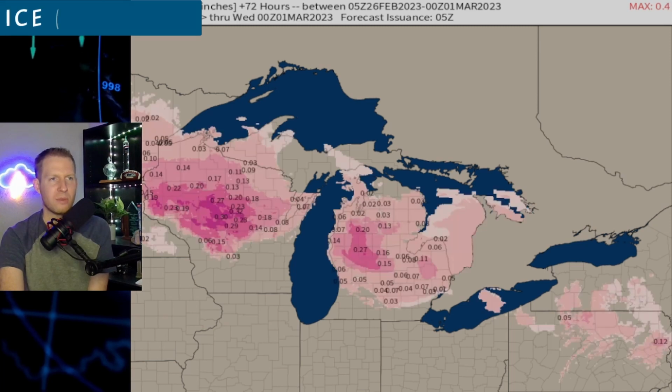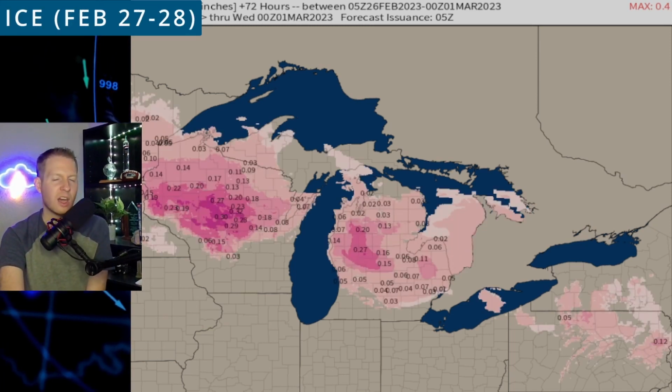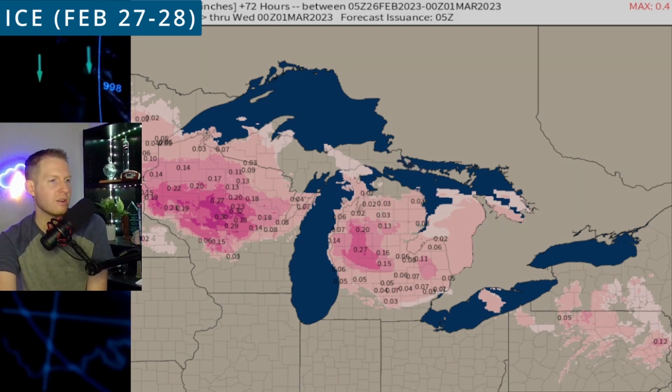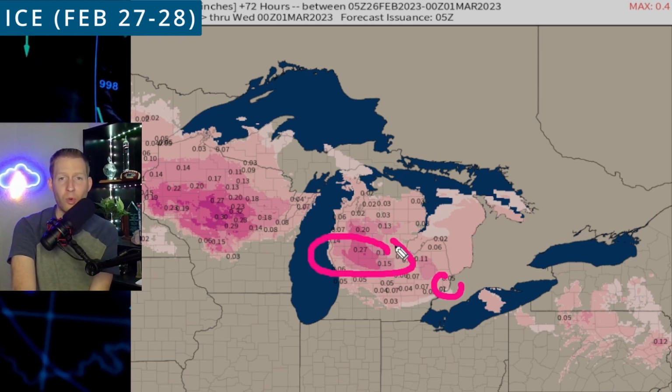This ice storm is not going to be nearly as bad for Michigan as the one that we just dealt with, but of course, we don't want any more. Just a glaze in and around the Detroit area. Still, though, closer to Grand Rapids, could pick up 1/4 of an inch of ice.